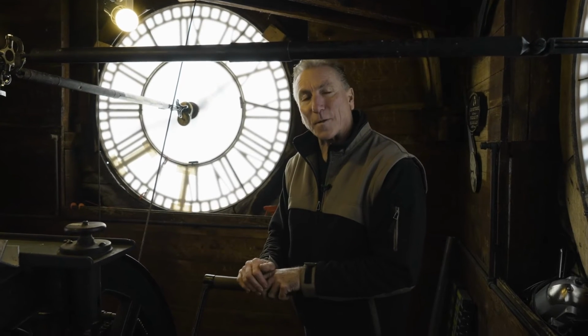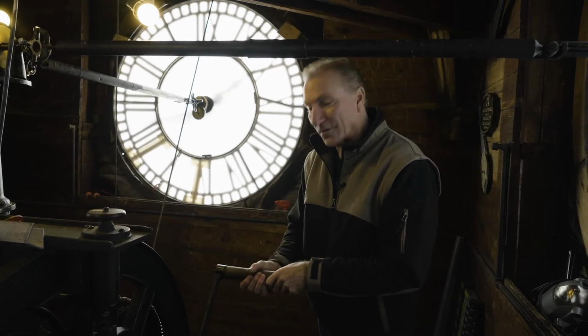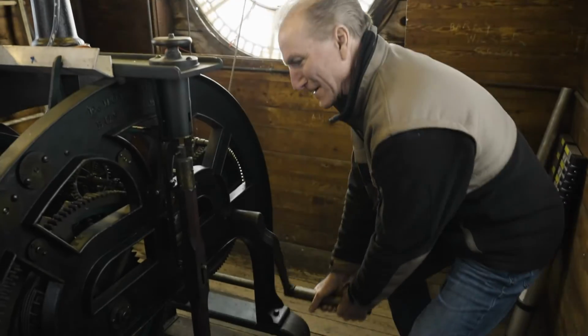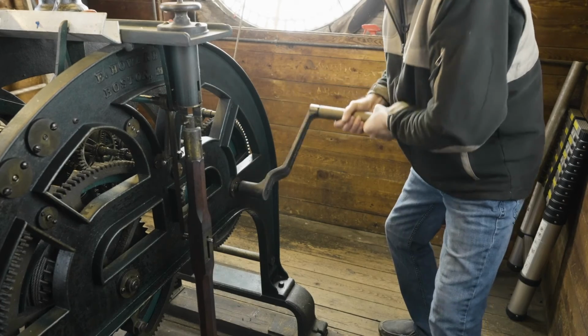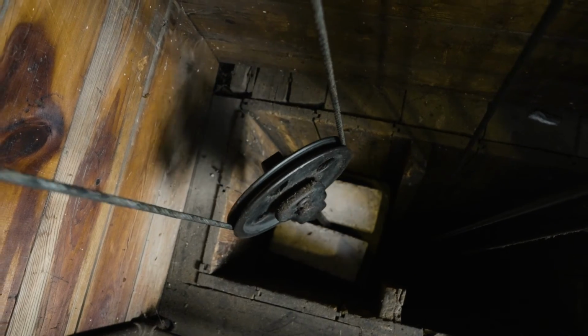So traditionally, a person would come up here and wind this clock once a week, and this is the handle that is used to wind it, as you can see. And what it's doing right now is lifting the weights that power the clock.